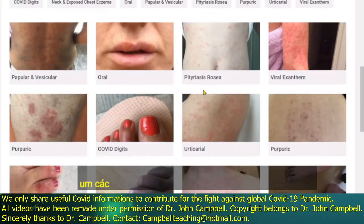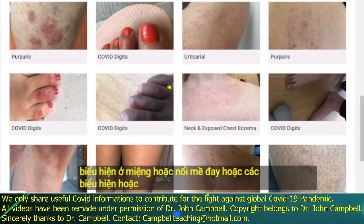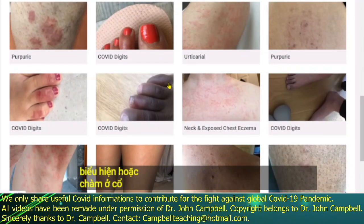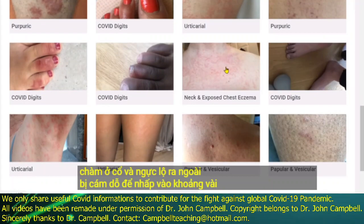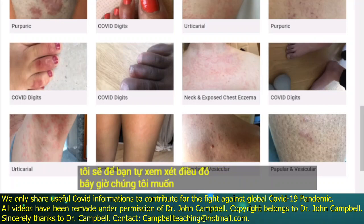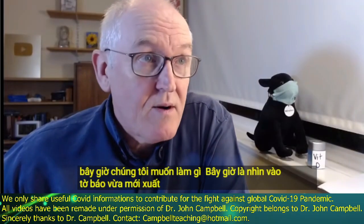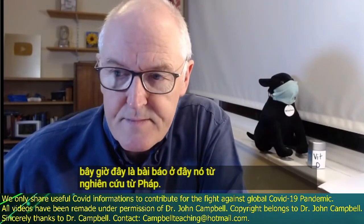You can look at oral manifestations or urticarial manifestations or neck and exposed chest eczema. Tempted to click around a few more there, but we won't. I'll leave you to look at that yourself. Now, what we want to do now is look at the paper that's just come out on this. Now, this is the paper here. It's from research from France.